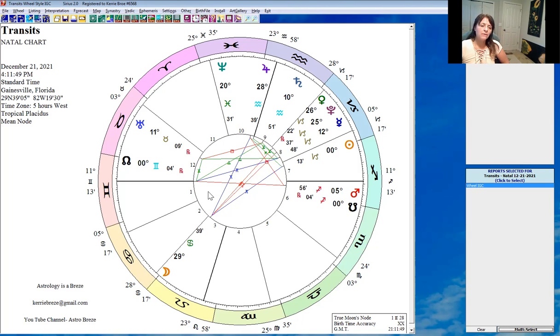They're at the end of the mutable signs. You can see they're at 0 degrees. They move retrograde. So they're at the end, or I should say the beginning, of these mutable signs, and they will be moving into the 29th degree of Taurus. The north node will be moving into Taurus, and the south node will move into Scorpio. So they will be on a fixed axis for the next year or 2.5 years.